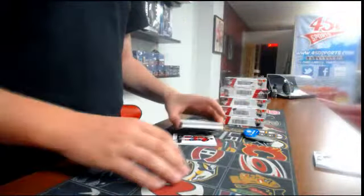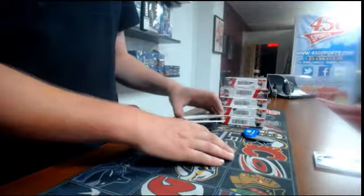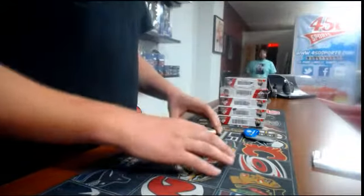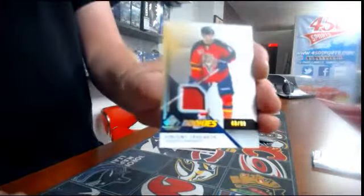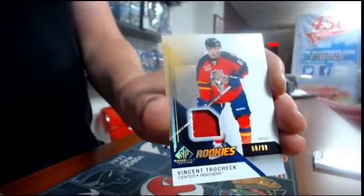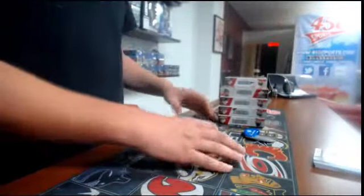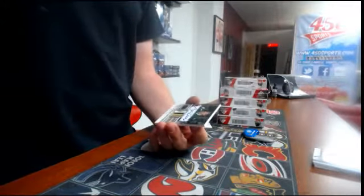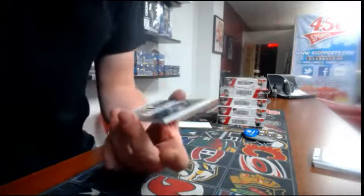Third card is a Rookie Autograph for the Calgary Flames, Marcus Granlund. Next, we have the rookie patch number to 99 for the Florida Panthers, Vincent Strocek, true color patch. And the last hit is an Ink Sweater number to 10. Scott. This is 10 out of 10.